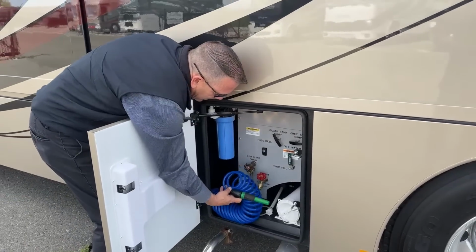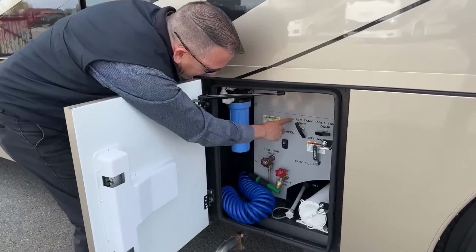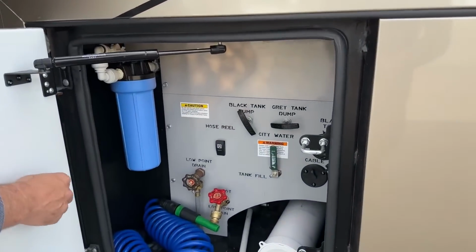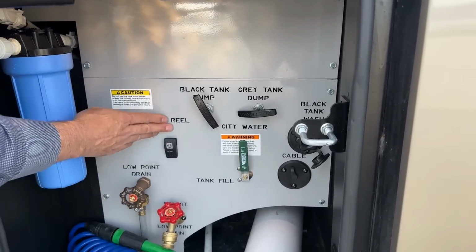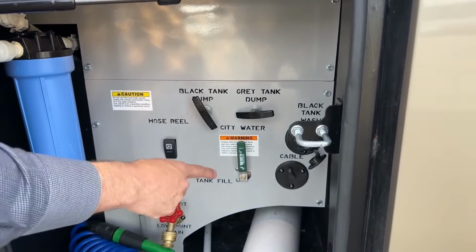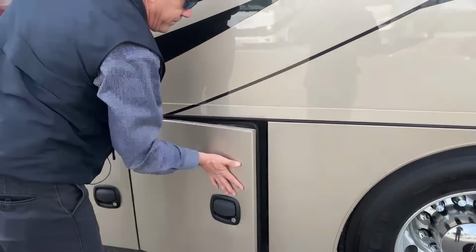You do have a little sprayer hose here. But one thing I like about it, they actually etch all these letters into the metal. So it's not like a label or something that's painted on that's gonna wear off over time. You will always know what these items are gonna be for. So really well thought out wet bay.